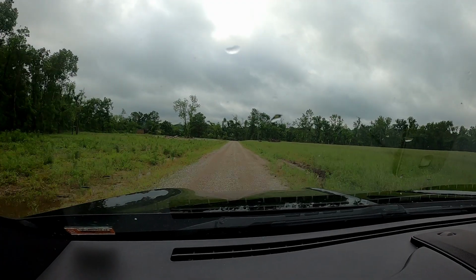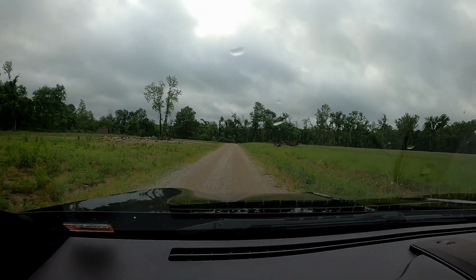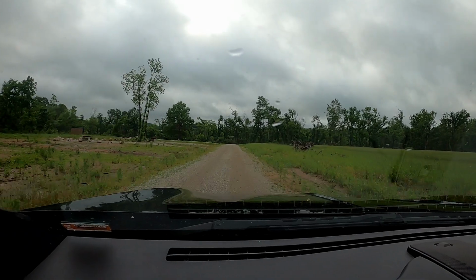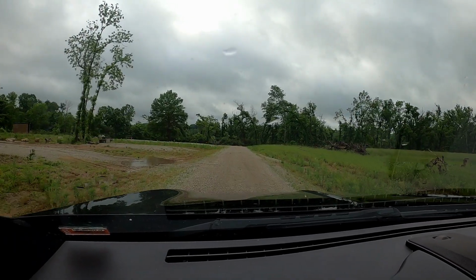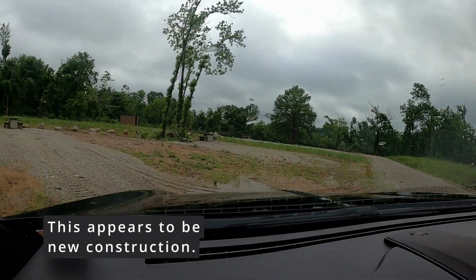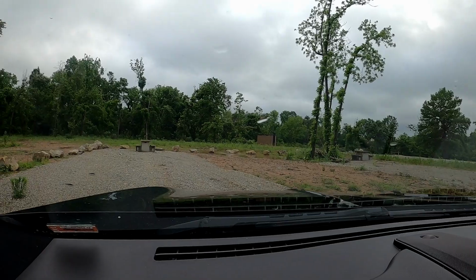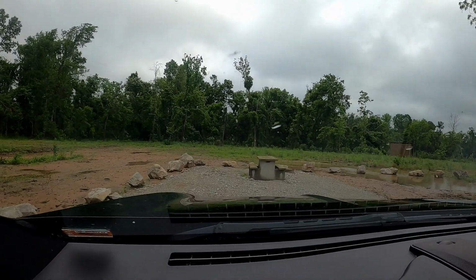Area. They got picnic tables, a pad. It's a little muddy over here. I don't see fire pits, but they got picnic tables and a vault toilet.